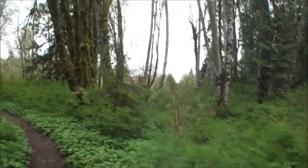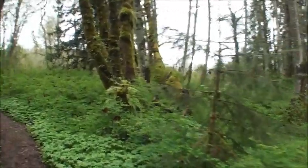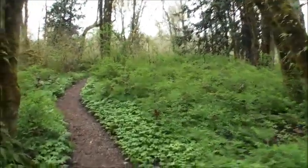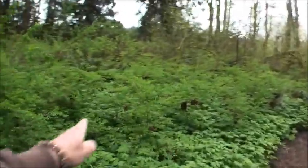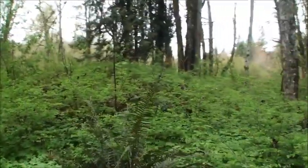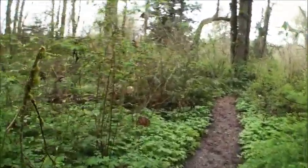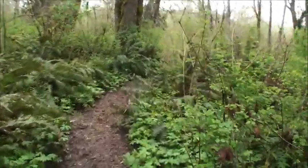Listening to the birds up high or in the distance. Like I say, look at all this undergrowth really growing up. And this is just a start. I'm sure in the middle of summertime, if someone doesn't trim this back, you might not even be able to walk through here.